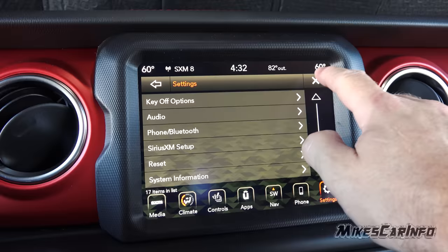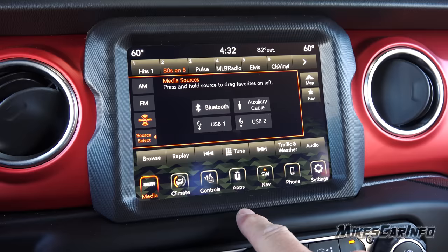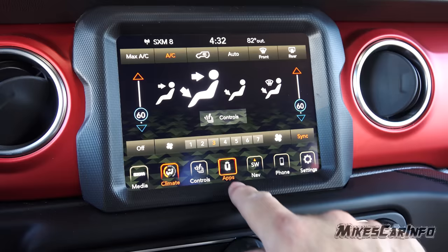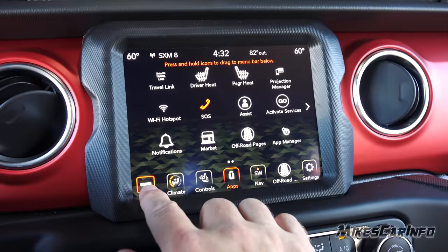So that's kind of a quick rundown of what's going on here on the screen. You have your icons here at the bottom, and then you can access different things. Some of them have shortcuts, so like your controls has a shortcut to your settings, and your climate has a shortcut to controls, that kind of stuff. And then of course you can swap apps down here. So if we want off-road pages down here instead of the phone, we can do that. So it's really feature rich and relatively easy to use touchscreen.